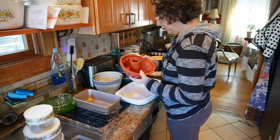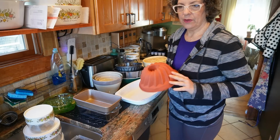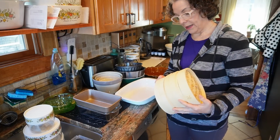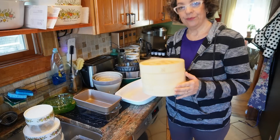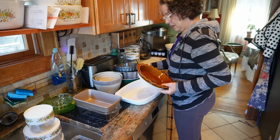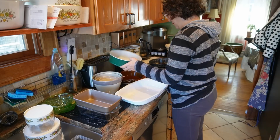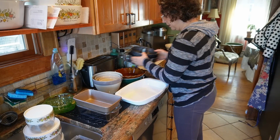Alright, that's the silicone one that I purchased, and you know what? Donate. I bought this on a whim, and I used it one time. I never used it after that. It's a steamer. Donate. Pie dish. My other one Edward has. And he's gonna have to give it back.